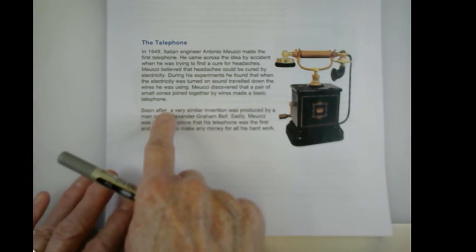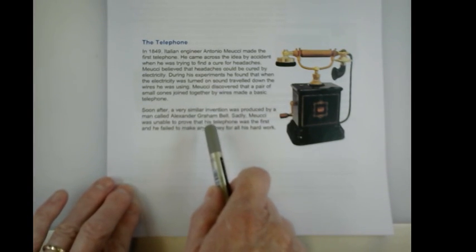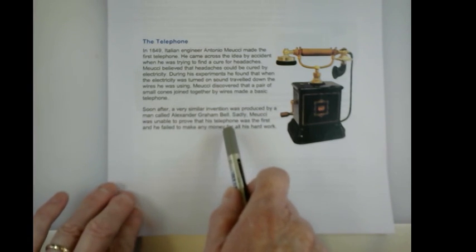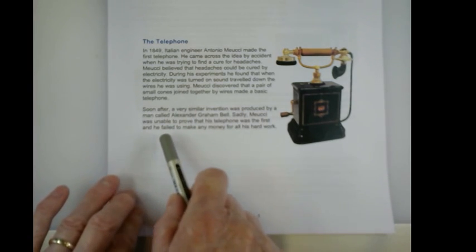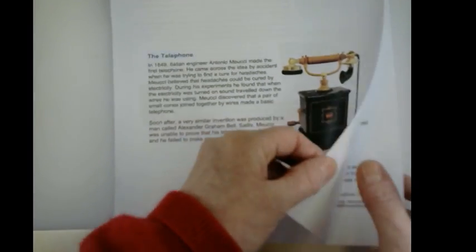Soon after, a very similar invention was produced by a man called Alexander Graham Bell. Sadly, Meucci was unable to prove that his telephone was the first, and he failed to make any money for all his hard work. Okay, so I'm going to turn over.